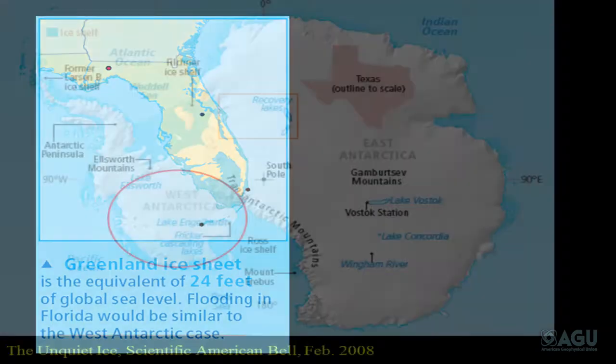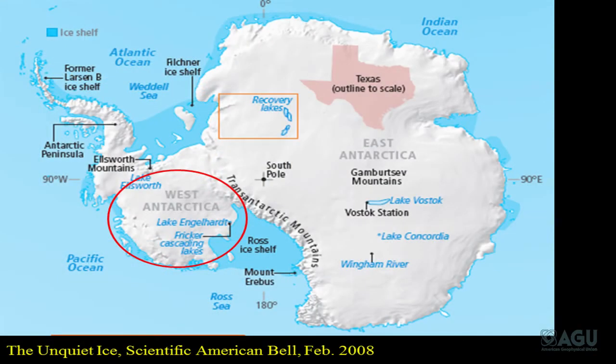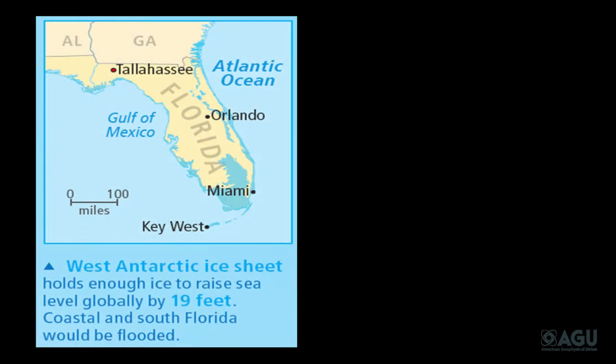So now we're going to look at West Antarctica. And again, this is giving you a scale. You can see that West Antarctica is bigger than Texas. If it melted, there'd be a little less of an impact. It's about 19 feet. There's about the same amount of ice, but since some of it's already below sea level, it has less of an impact because you're filling in that space that's filled with ice with water. So that's West Antarctica.